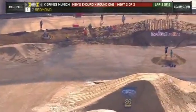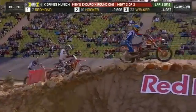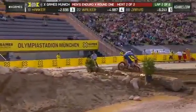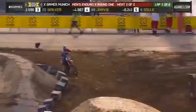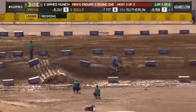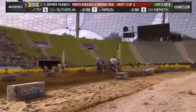Here we go into that rock section that proved so much trouble for Blazusiak and Brown. And Redmond is climbing up, makes it up and over the top. And there goes Walker on the outside. So Walker regains second place. He'll chase down Kyle Redmond. And we'll get more looks at that rock pile. And it's so tough because of the uneven rocks. They're higher, they're lower, they got big edges.